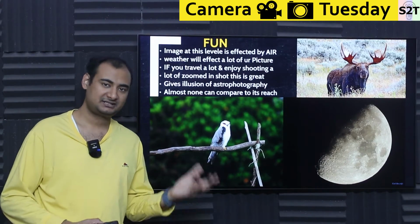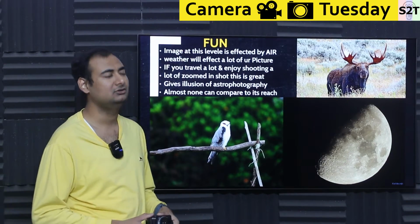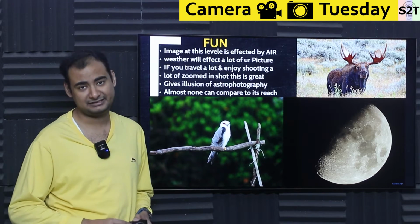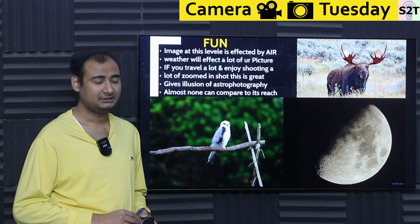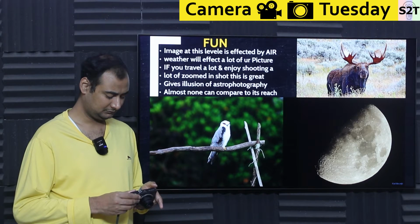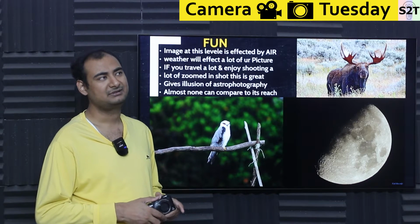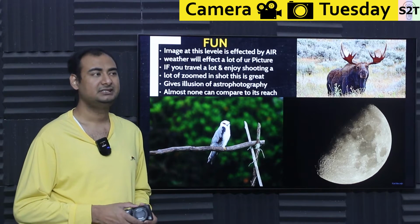Now, the reason why people are still attached to this camera, you can still find a lot of videos and a lot of attention about it, is simply because it's a fun camera. There are very few cameras that are fun right now. Majority of the cameras are very dull and they're very crippled.